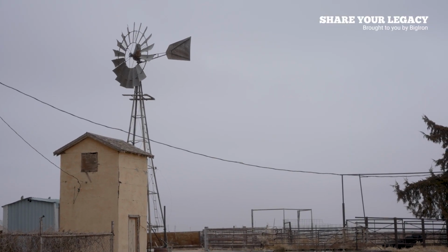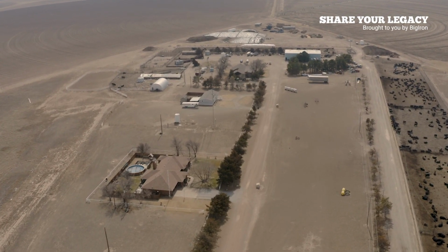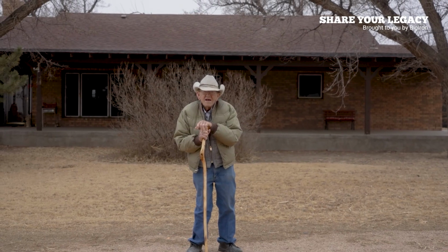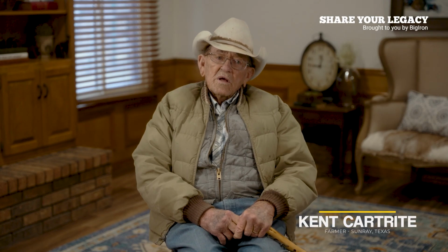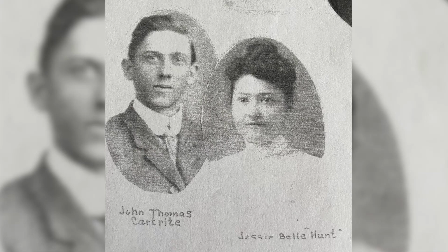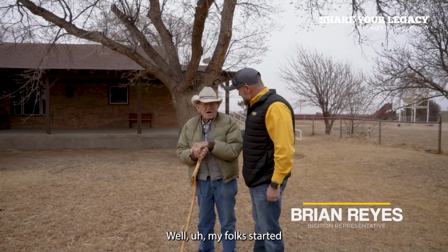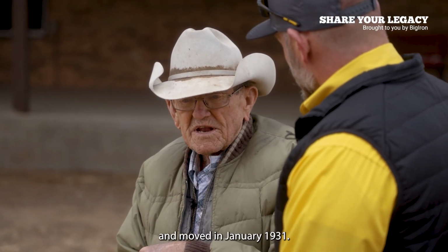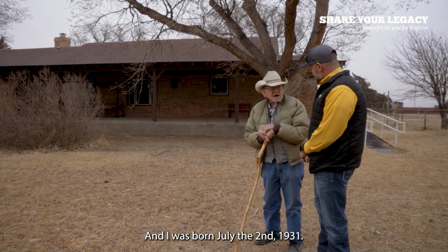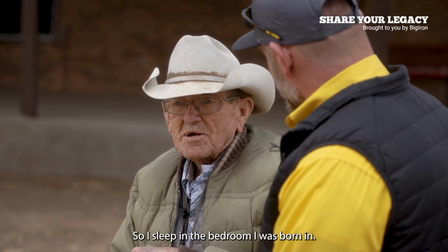My granddad came here, bought his first land in 1919, and started farming then. His wife, my grandmother, they had land in this area as well. Well, my dad and one of his brothers bought this land in October of 1919, and my dad built the house I live in. So this is a pretty special house to you. Tell me about this house. Well, my folks started building this house in 1929 and moved in January 1931, and I was born July the 2nd, 1931. So I sleep in the bedroom I was born in.